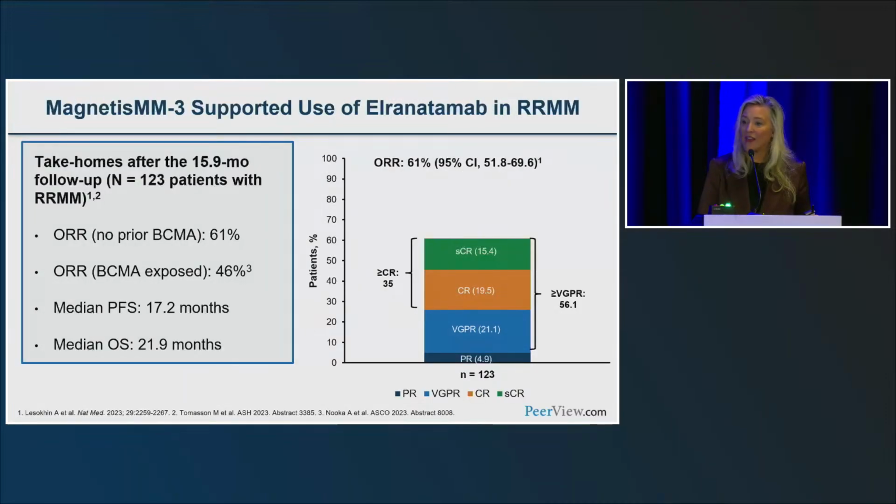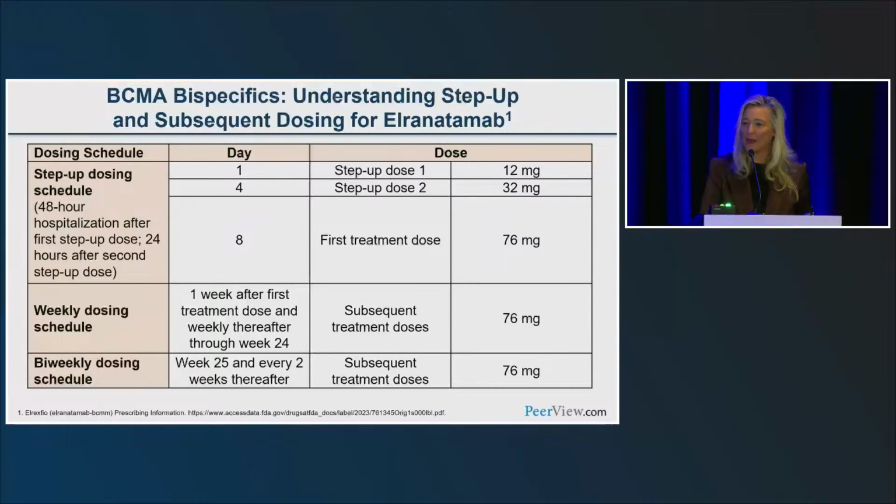The MagnetisMM-3 study was elranatamab. Again, BCMA directed, the BCMA, CD3, kills the cells. The take-homes after the 15.9-month follow-up on 123 patients, again, still a nice overall response rate for people like Thomas. Again, BCMA directed, we worry about the infections, but patients could have had prior BCMA therapy in the study, we had belantamab mafodotin, which hopefully will come back. It was approved and then unapproved, and that's an off-the-shelf ADC, but it's something that will hopefully come back.